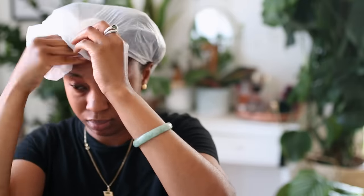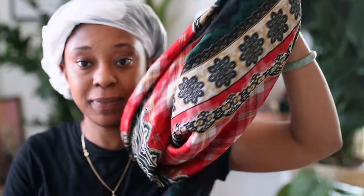Today we're using a plastic bag. We're actually using my bin liner because COVID. And I'm just gonna pop my headscarf over it because I just want it to heat up as much as possible in the smallest amount of time so I can come back and show you guys.